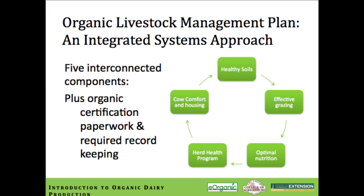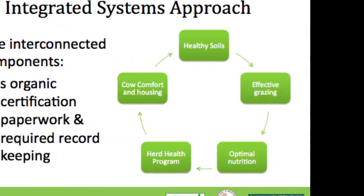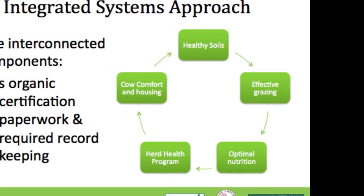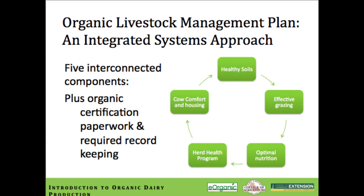The organic livestock management plan is truly an integrated systems-based approach. There are 5 interconnected components. Each of these links in the chain is essential. One weak sister and the entire program is compromised. When each of these essential components is taken to its optimum, the system then begins to work in synergy, where one component actually feeds the next. The goal is to create a management plan that optimizes each area for the overall health and productivity of the herd, and certainly for the overall profitability of the dairy. You'll find more detailed instructions on each of these components in the modules to come.